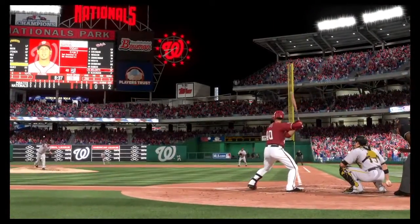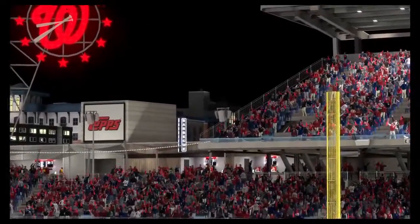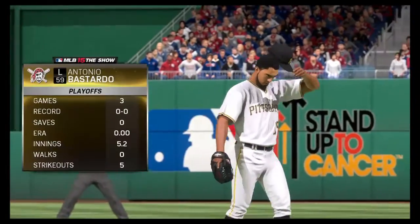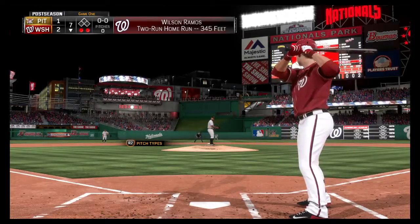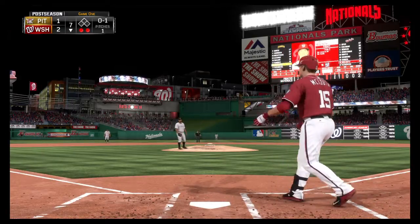Well, this is supposed to be a slider on the outside part of the plate, but as you can see, the action on this ball makes it come back towards the hitting zone just a little bit. Reaches out, drives it the other way, and somehow manages to keep it fair and tuck it just inside the foul pole. So with a lefty waiting, they'll go to a lefty of their own out of the bullpen here. And this is going to be a foul ball.